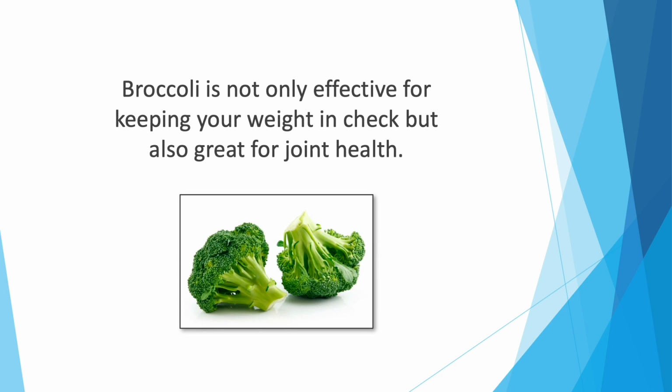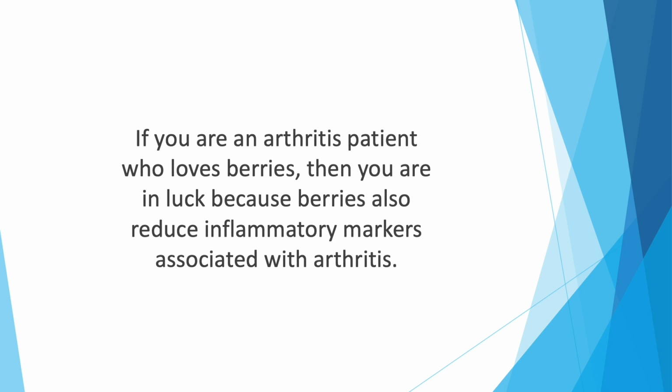Broccoli is not only effective for keeping your weight in check, but also great for joint health. It's involved in blocking a certain type of cell that accelerates the progression of rheumatoid arthritis. Walnuts are also anti-inflammatory in their effect, and they may even reduce the need for painkillers.